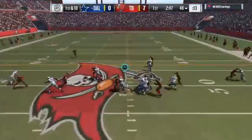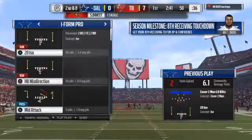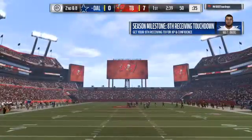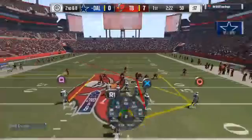They'll give it to him right up the gut. And he'll be brought down right at midfield after a gain of only a couple. And a quick look at the Buccaneer defensive starters. Joe McCoy's one of the top defensive tackles in the league. Always a threat to go to the Pro Bowl, especially because of his pass rushing ability.